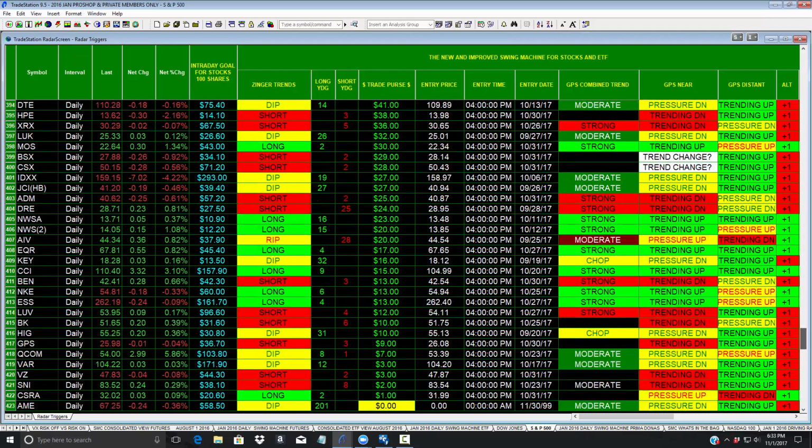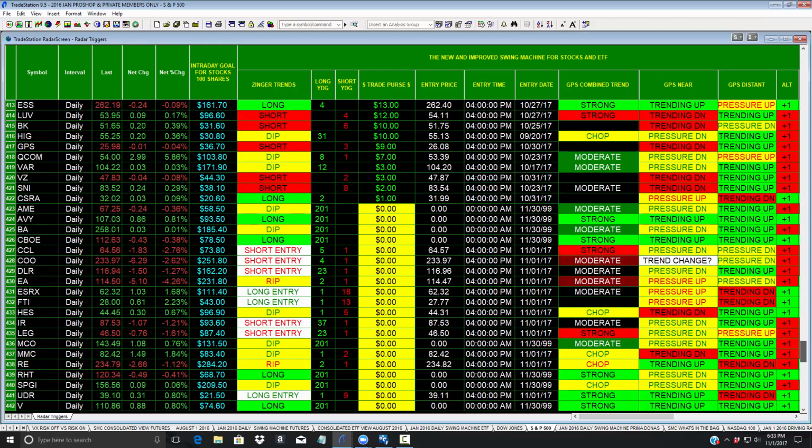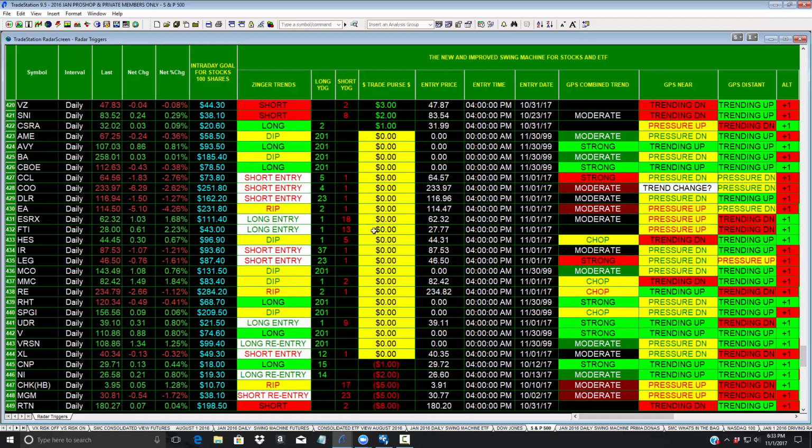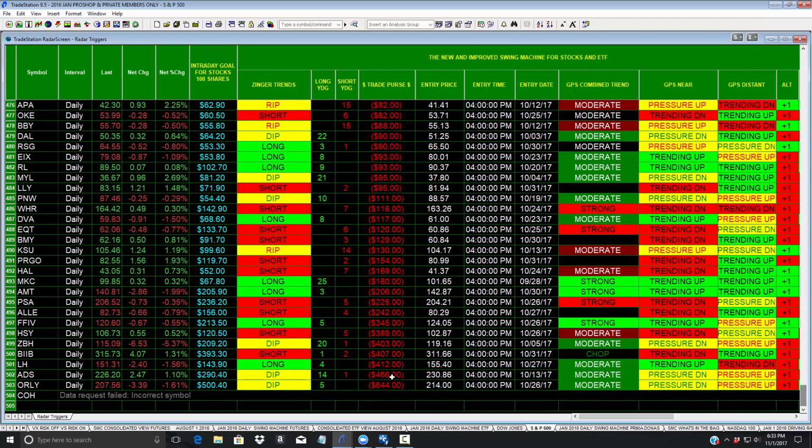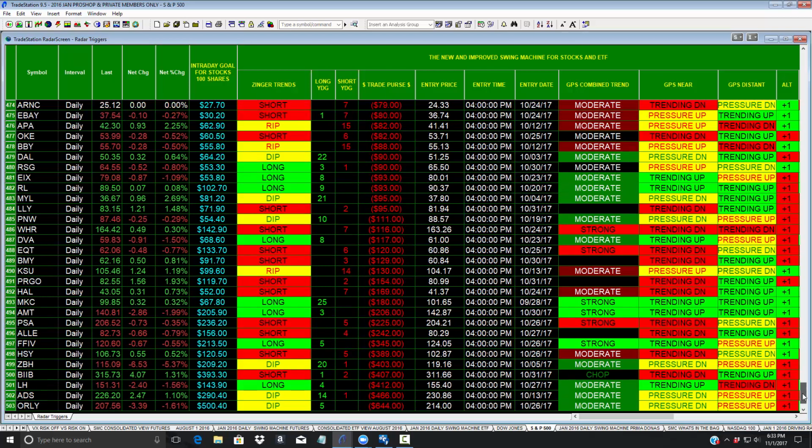But one of the things is what we call the swing machine. Now when they're yellow like this, it means they're entries. They're just entering, or they're back to where our entry price is. So out of 500 stocks, we are either flat or up on 444. And then we're underwater on the remaining balance, and you can see them. And what's our worst position? $644 on a Dry Down. That's what we're about, folks.